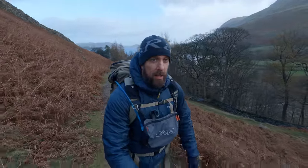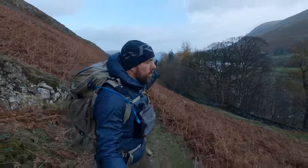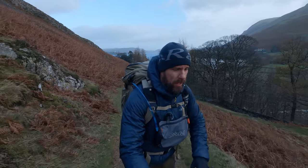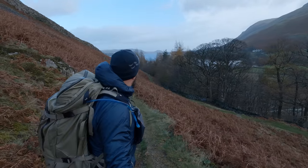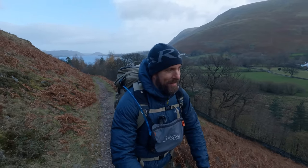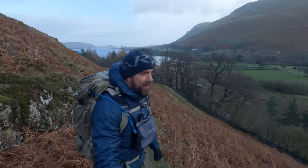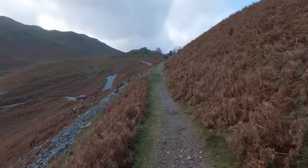So literally a couple of minutes after that gate, you can see the views are opening up already behind. Really beautiful, looking north towards Pooley Bridge. Very nice. Love these trees. Oh, I'm out of breath. It'll take about 6 episodes to get my fitness back, I think. So until then, you just have to put up with me puffing and panting.